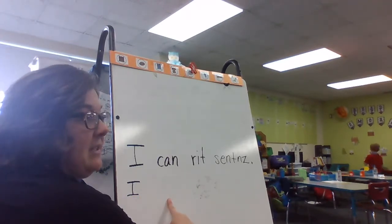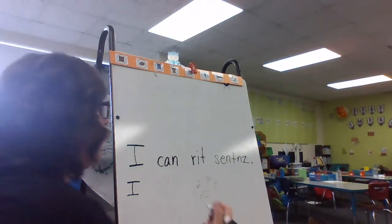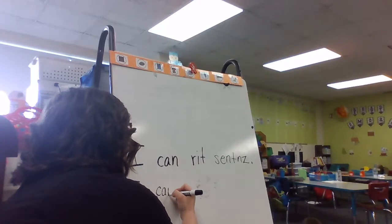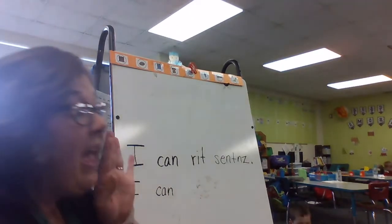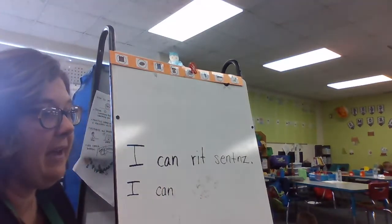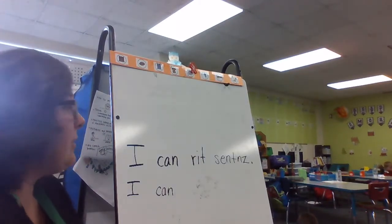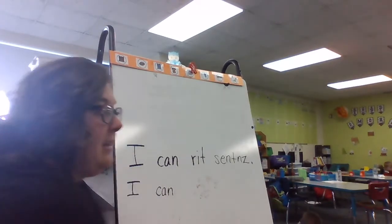What's going to go next? Can. Can. So let's have everybody write all the sounds we hear in can. And here's a hint. An is a snap word. An is in the word can. All you got to do is add a beginning sound. Then let's use our pointer power. I can do it. Show me.